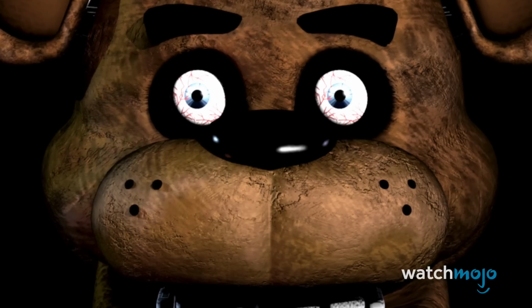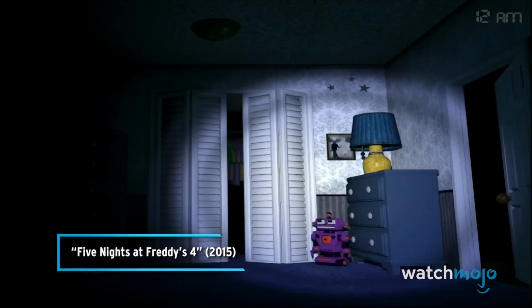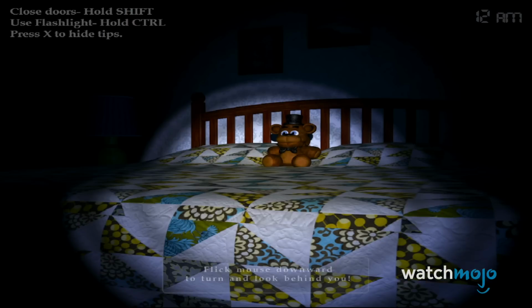It's a sweet moment of relief amidst hours of mind-splitting terror. Just try not to get too carried away or you may find yourself stuffed in an animatronic suit.